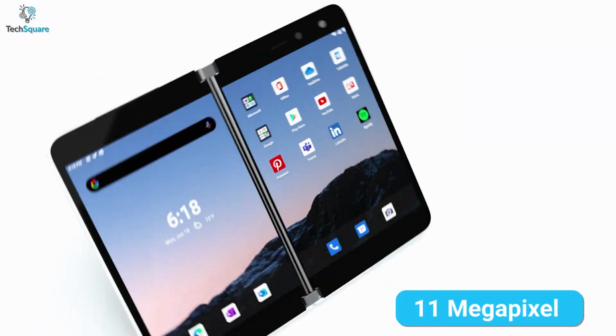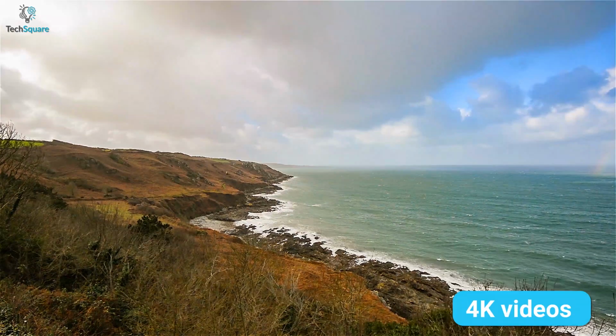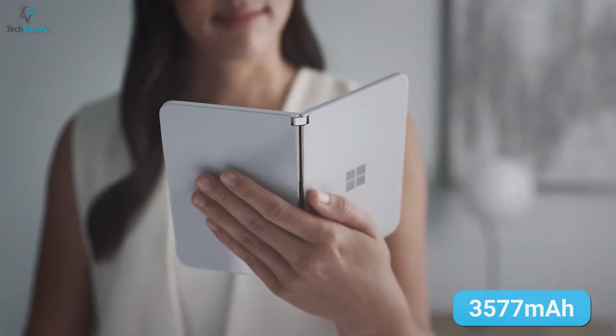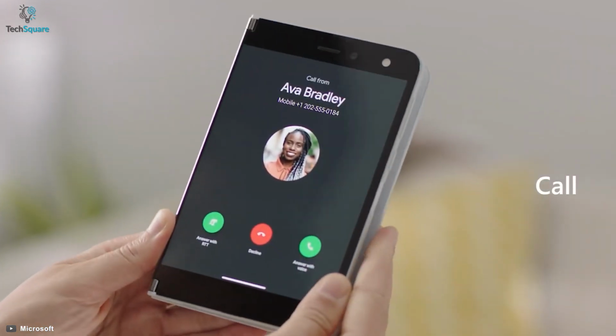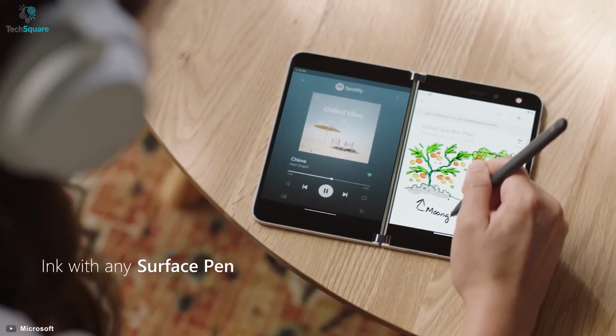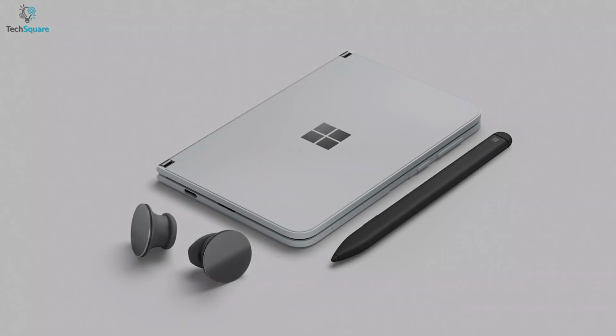With an 11-megapixel camera, you can take excellent photos and shoot up to 4K videos with sharp details. Its 3577 mAh battery makes sure you will get up to 27 hours of talk time. This 250 grams flip phone supports all Surface pens in the market, so write your notes, draw, or perform your job with style.